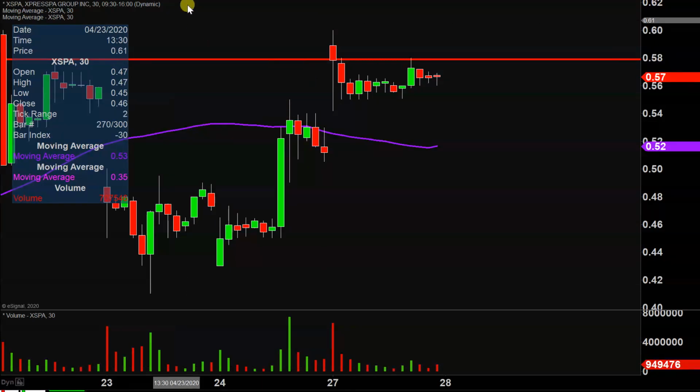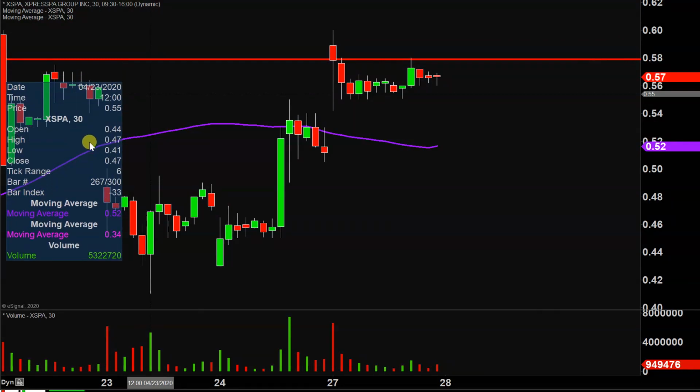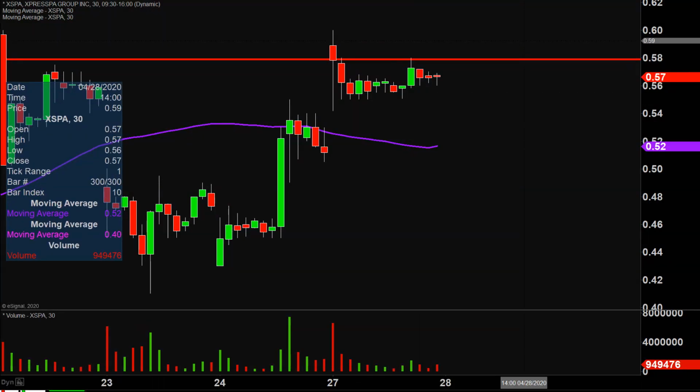Did this analysis several times last week, and that is where this red line here is coming into play at 58 cents, which actually played a pretty important role in today's movement and still is setting up as a very interesting level headed into Tuesday here.